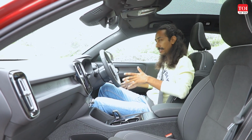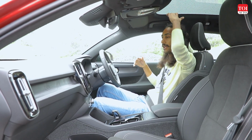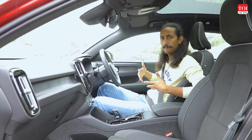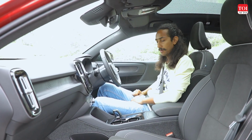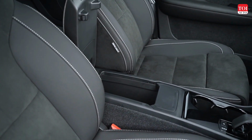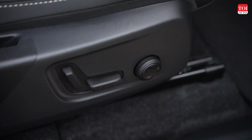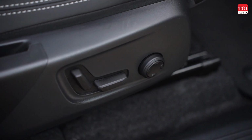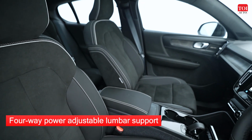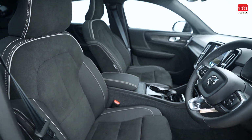Now, right now you can see that I am 6 feet tall and I have ample space, good amount of headroom, and even if you have a passenger over here, you won't be fighting for shoulder room and elbow room too much. There is an armrest which can be opened to reveal some storage area and dustbin over here. But coming back to the seat, it has power adjustment, so you don't have to manually pull it ahead or at the back. You have good lumbar support as well, lumbar adjustment as well. So that way, I think the seat is really nice. In the short drive that we had, I did not find any complaints.